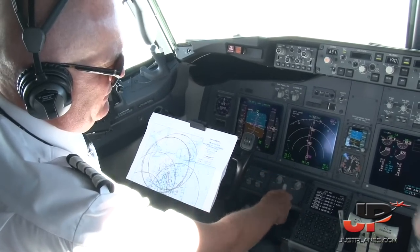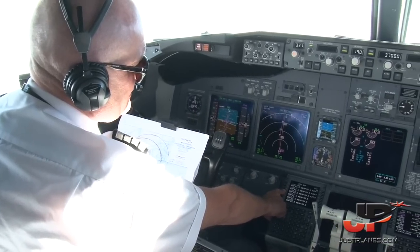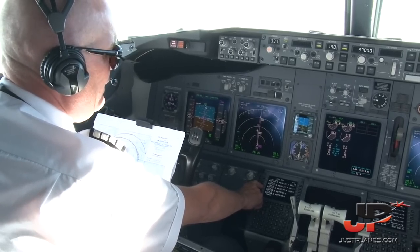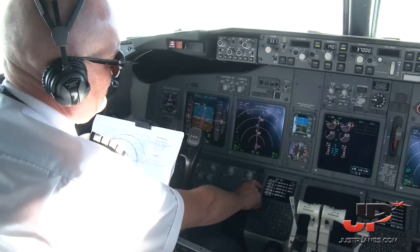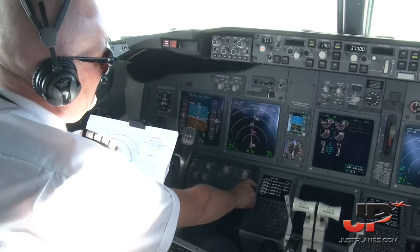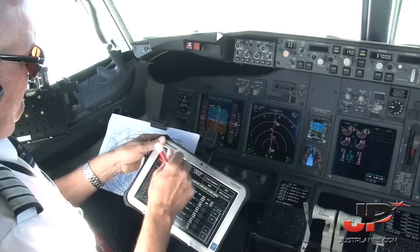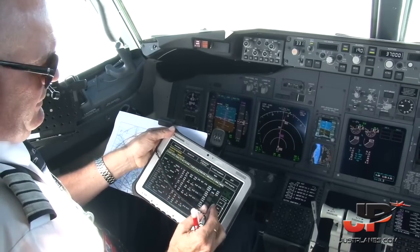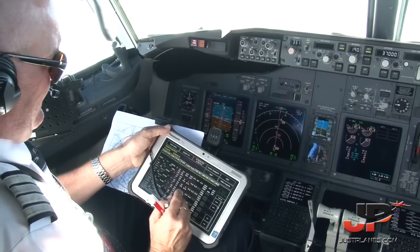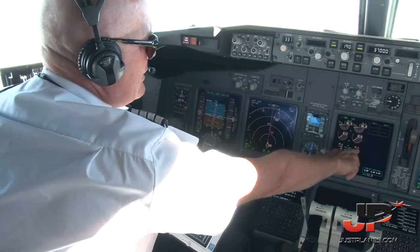We are approaching SQUAD, which is the position. I'm selecting the position here for SQUAD, then it's changing. This is just to check that the position is correct according to the flight plan. And it's changing there, and I also have this operational flight plan where I can tick off the time we passed SQUAD. And also see how much fuel we have used.